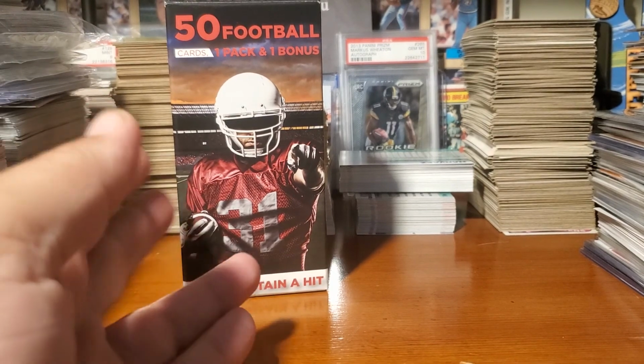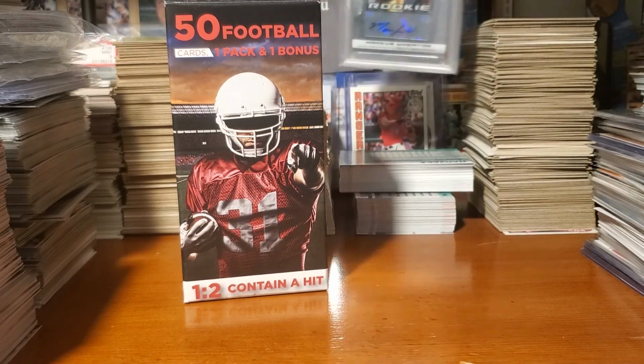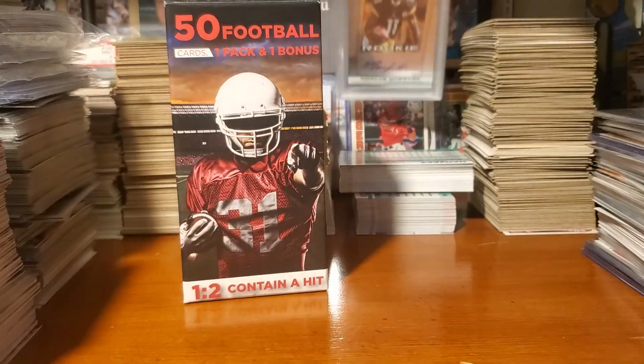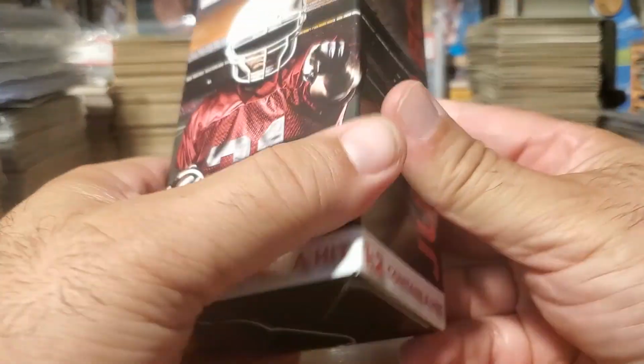And I happen to have one of these laying around, which I haven't opened, the 1 and 2 container hit yet. We'll see about that. Got a really nice Gem Mint 10 Marcus Wheaton rookie card back here. It's kind of cool. And since we're getting close to having football again, why not? Let's do this, guys. Appreciate you stopping in today and checking this out while I get this in real quick. So here we go.